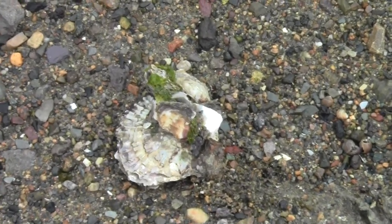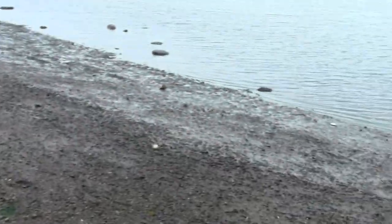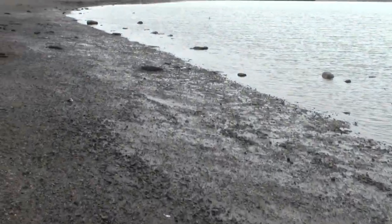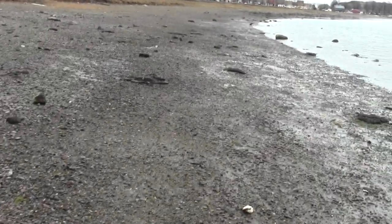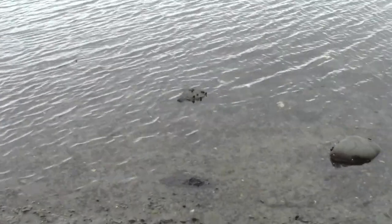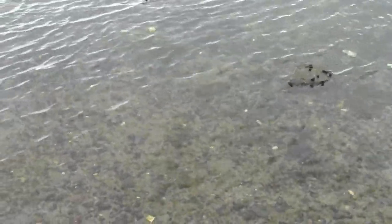Like some oysters are washing up. There's some interesting tide stuff. This is an isolated basin, but it has its role. Looks like the rocks are full of periwinkles.